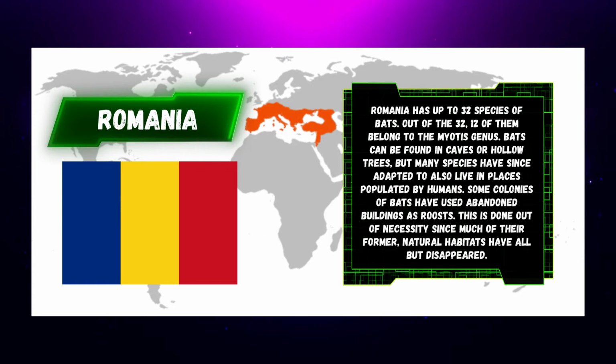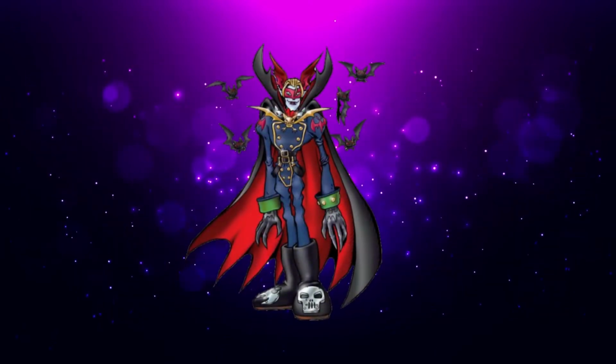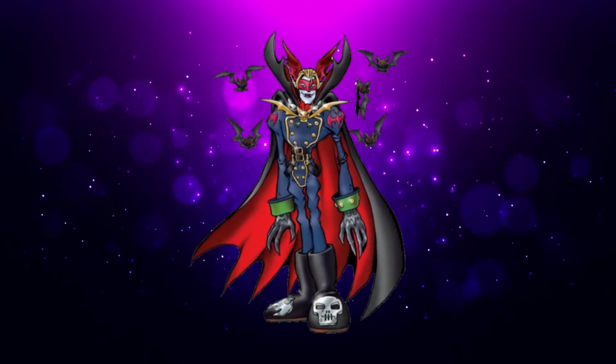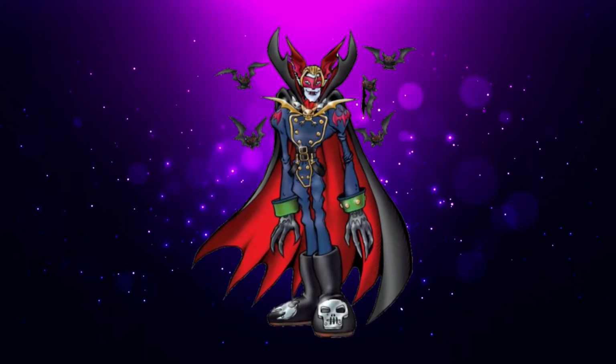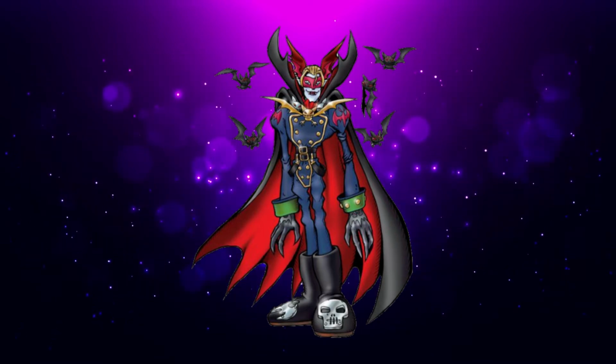Besides the people and the culture, which I'm sure are great, Romania is well known as a haven for bats. And as it turns out, the most common types of bats flying through the Romanian skies are the bats belonging to the Myotis genus. Yeah, that was a lot to go through just to properly contextualize this Digimon's name, but vampires, bats, and vampire bats are all such interesting topics.